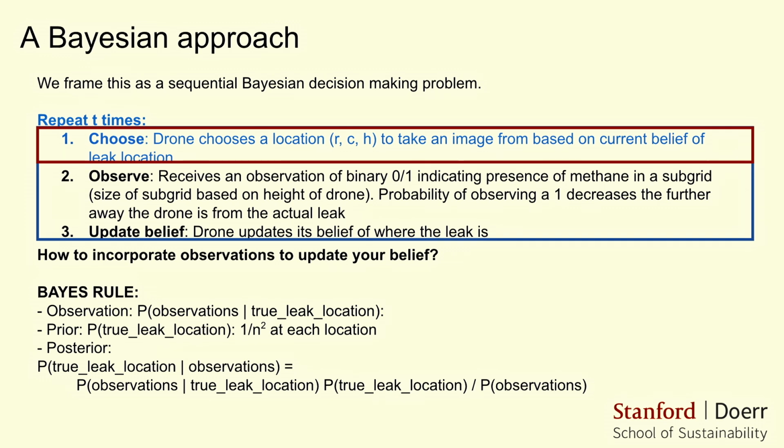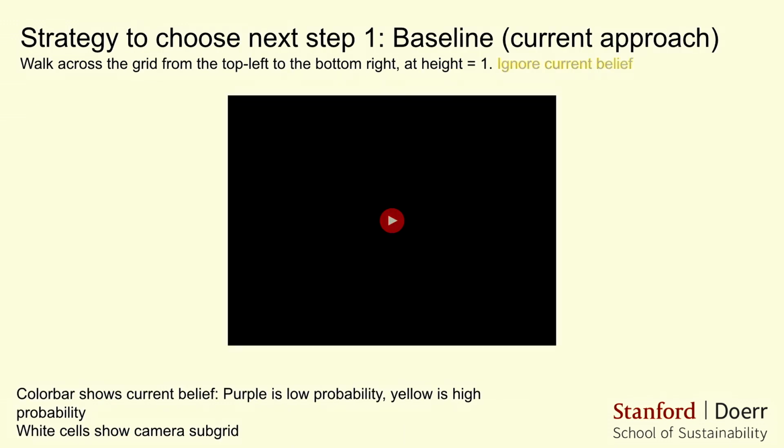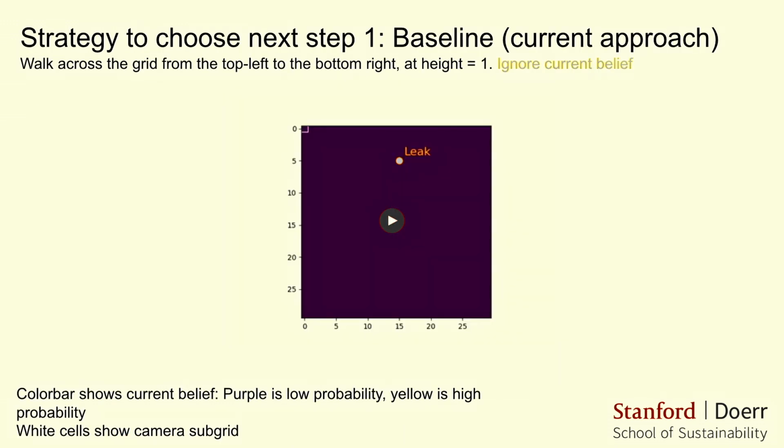So when it comes to how to incorporate observations to update our belief, there is a century-long solution using Bayes' rule. The major challenge is how do we choose where to observe next? And this is where the innovation part of our technology comes from. The efficiency has to do with how large the T has to be, basically how many times you have to loop over. So we compared and explored many different strategies.